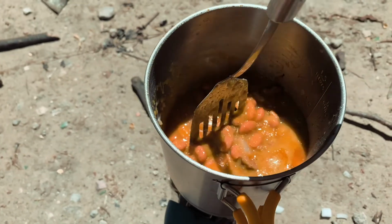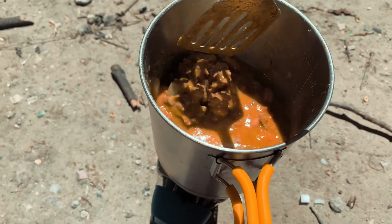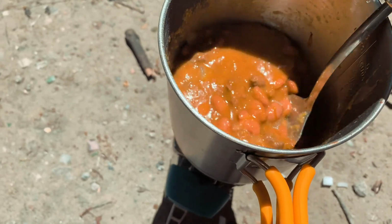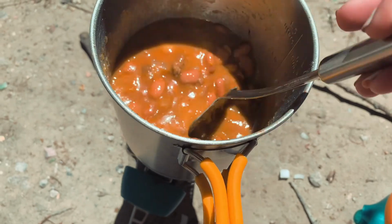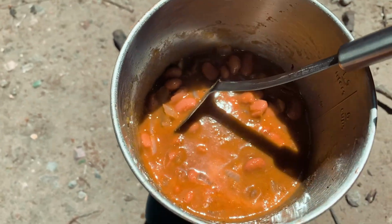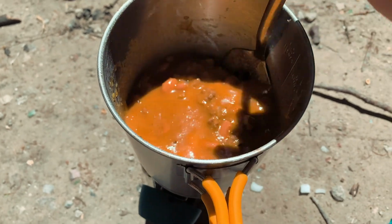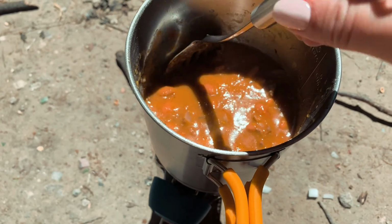So I'm gonna let this cook. Might turn this up to boil. We'll see what happens. It's on simmer setting right now. Yeah, that looks pretty good though. And then when this is about done, I'll put the cheese in here to let it melt a little bit. And we'll put on some Fritos.